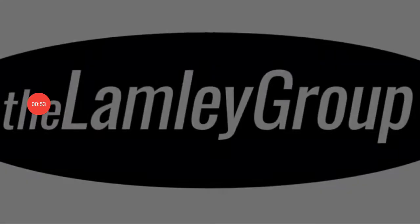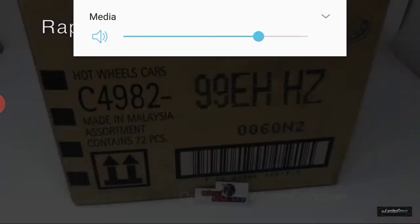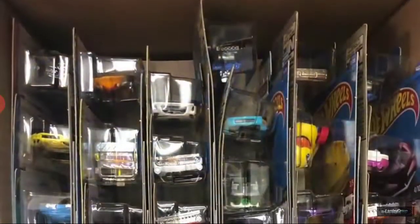Let's see, 2020 H case. The Lamley Group. Oh, this song. Rapid Unboxing, 2020 H case. Oh, this song is nice. A little too loud though.